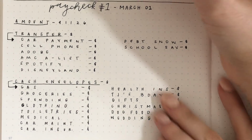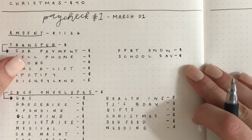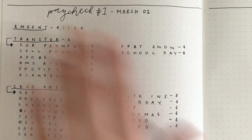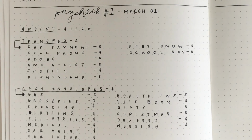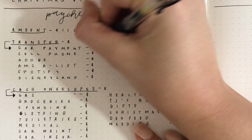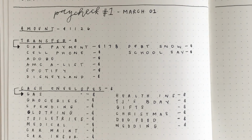So as usual, let me walk you through. As you saw in the last clip, I have my budget overview up here at the top, and usually I have my paychecks on this opposite page, but since I have 3 paychecks in the month of March, I had to make one here, and then the other 2 will fit on this other side. So that's why things are a little bit different. My car payment is $178 as usual.